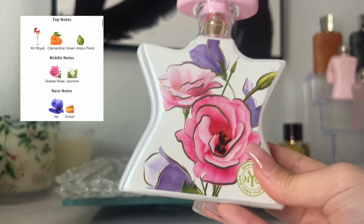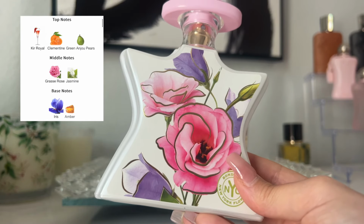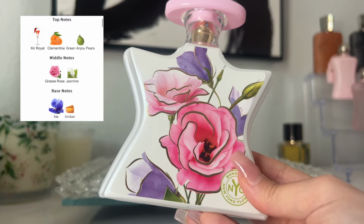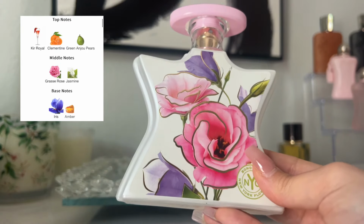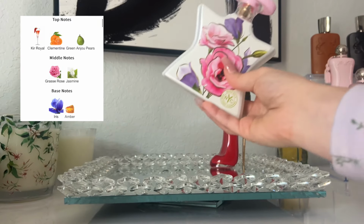So I think this is great. It's a little bit more mature than some other Bond Number 9s in my collection, but I think for every day, this is really appropriate. Anytime, any place, super lovely.